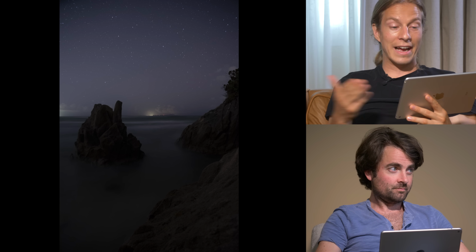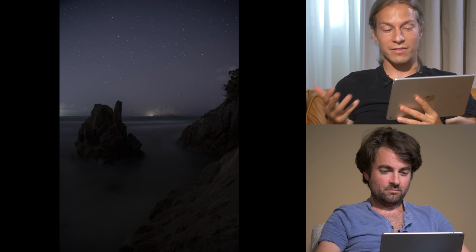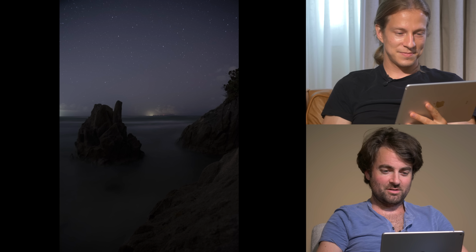So I shot all night. I actually managed to get some star trails, but clouds came in really quick, and so that didn't give me a ton of options. Okay. And anyway, so let's see the final image. What the final image is.